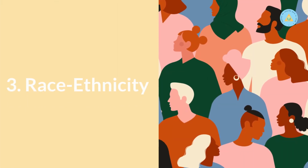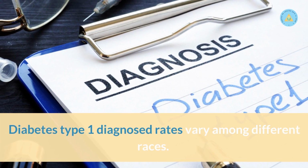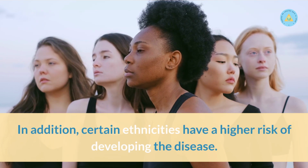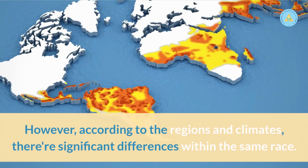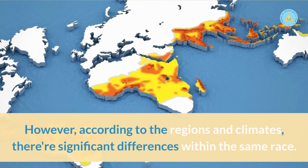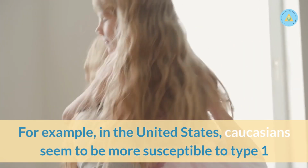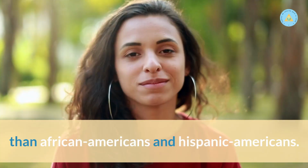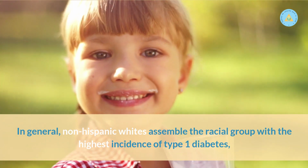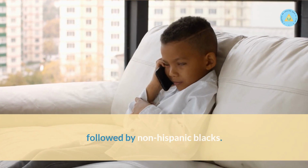3. Race-ethnicity. Diabetes type 1 diagnosed rates vary among different races. In addition, certain ethnicities have a higher risk of developing the disease. However, according to the regions and climates, there are significant differences within the same race. For example, in the United States, Caucasians seem to be more susceptible to type 1 than African Americans and Hispanic Americans. In general, non-Hispanic whites assemble the racial group with the highest incidence of type 1 diabetes, followed by non-Hispanic blacks.